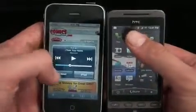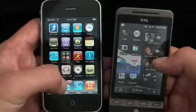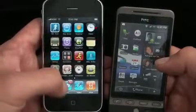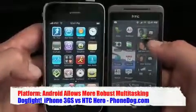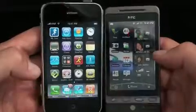My email notifies me. The iPhone will notify me with that little button down there on the bottom, but it's not going to update unless I have the Mobile Me push set up, which I don't. Just out of the box, it's not going to update unless I go into the Mail app. Whereas on the Android, it'll let me know if I have new email messages. Same thing if I'm logged into a Twitter account or other things as well.